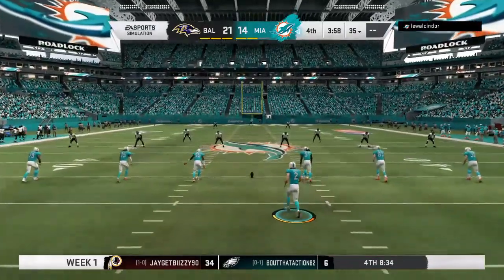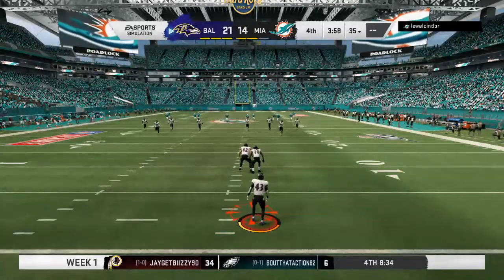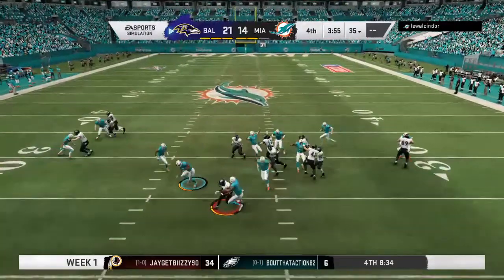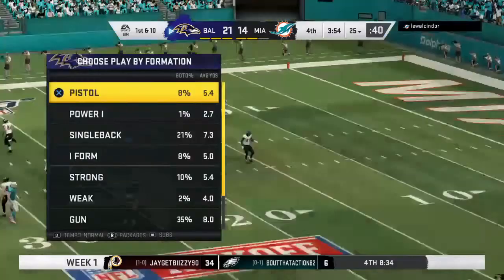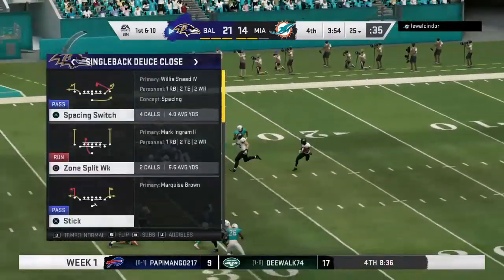This game back within a touchdown now as the kickoff's away. This is taken at the 3. And not a bad return here. He gets it out to the 25. Take over 1st and 10 at their own 25-yard line.